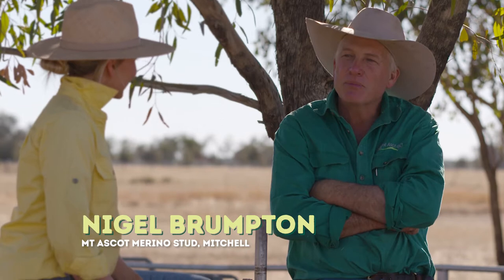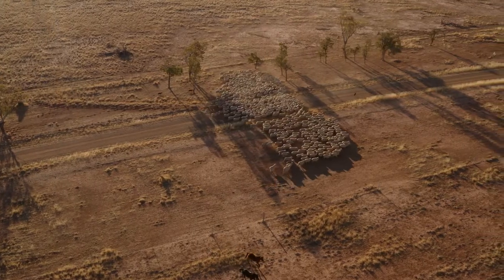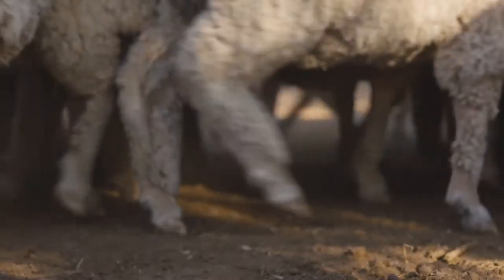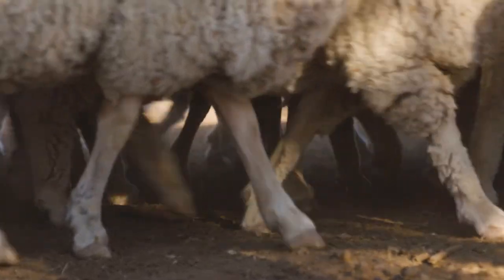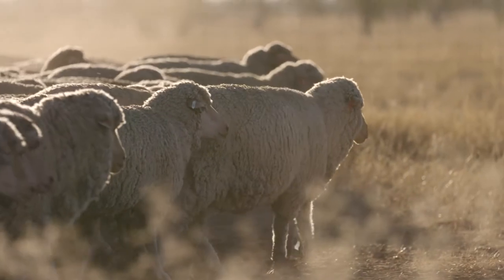We run sheep on all our country here at Mitchell, and so we run about 120,000 acres all up between here and Cunnamulla. And this year we shear between 15,000 and 16,000 sheep. It's a lot of merino sheep. All merinos. Sheep are suited to Western Queensland, and they're a dual income. Meat is a byproduct, and we've got wool, and they're good for the country.